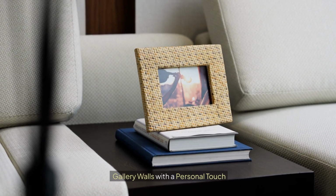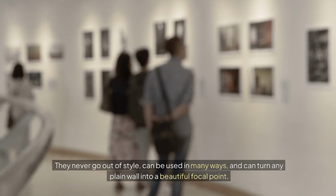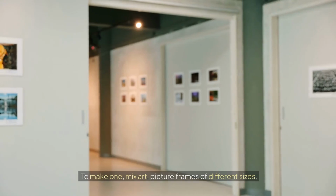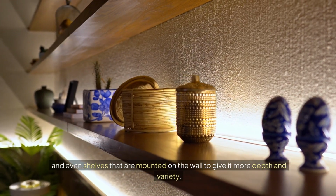Gallery walls with a personal touch. Gallery walls are a lovely way to show off your style and personality. They never go out of style, can be used in many ways, and can turn any plain wall into a beautiful focal point. To make one, mix art, picture frames of different sizes, and even shelves that are mounted on the wall to give it more depth and variety.